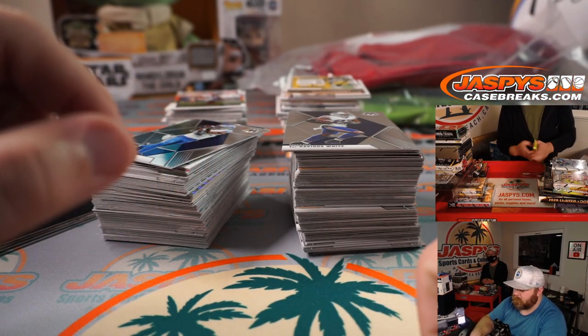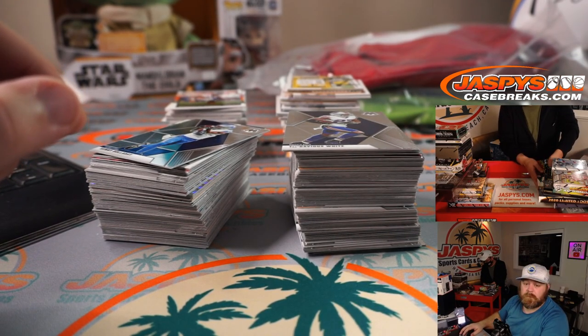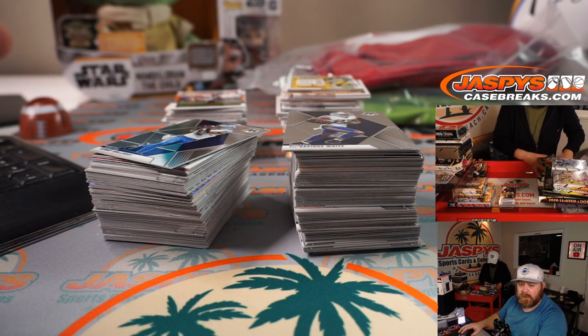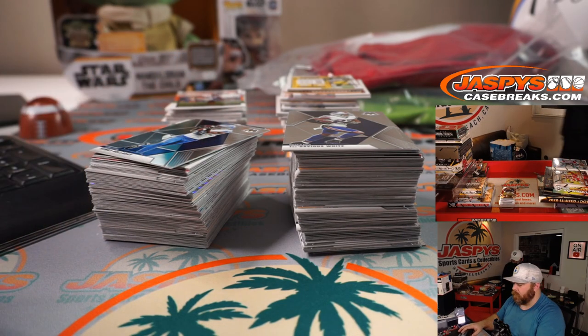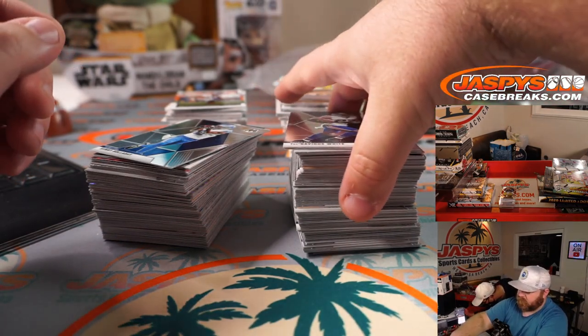I don't know. What does it say on the list? The box list. It should be hobby. I would assume it's hobby. Contenders first off the line. Oh, okay. There you go. So maybe that's why it's fewer cards. Yeah. Okay, cool. So let's start with Mosaic.